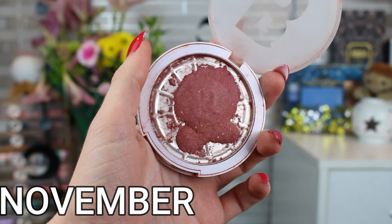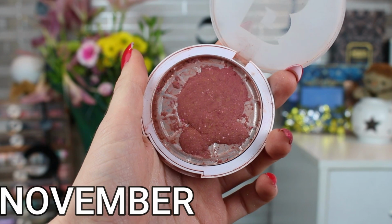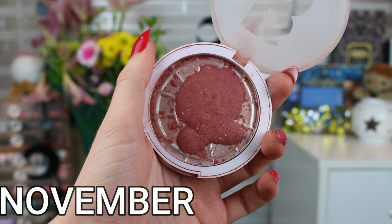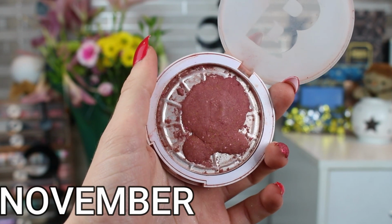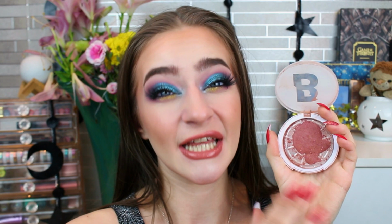I do have a 10 use goal on this, which I know isn't massive, but like I said, I am really working hard on my Pan That Face palette, so I don't want to take away the attention too much. So I have used this 2 times, and in the pan, I'm not gonna lie, I was a little bit scared of it, but having used it, I really love this. I really like this colour.